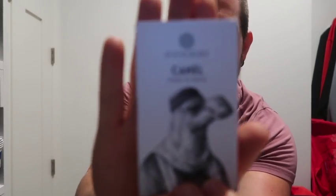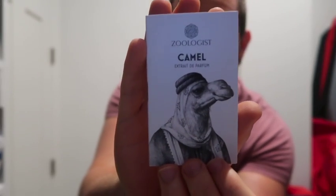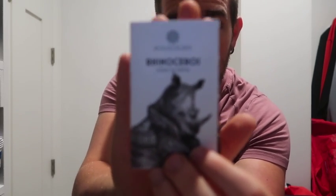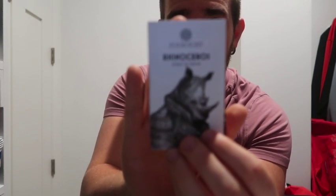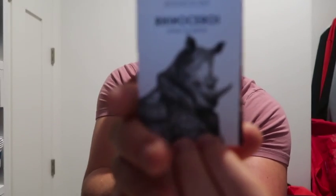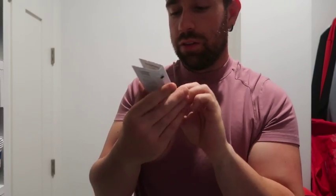let me focus it real quick. Come on. There we go. That's Zoologist Camel. And then I got Rhinoceros based on his recommendations. Oh, come on. I'm sorry, my camera has a hard time autofocusing. Just know it's a rhinoceros. Very nice.